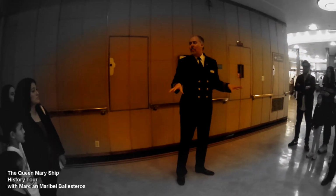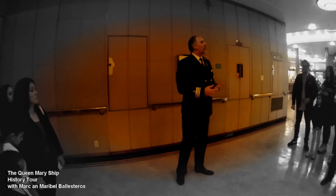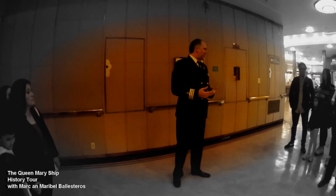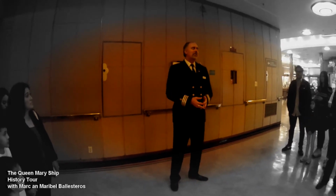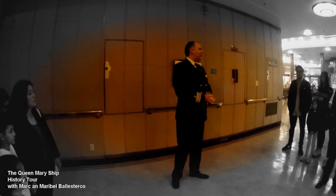Now, you are aboard the RMS Queen Mary. RMS stands for Royal Mail Ship. We delivered the Royal Mail under contract with the British government. The plans for our ship started in 1926. Our construction began December 1st of 1930. We were built at the John Brown Shipyard in Clydebank, Scotland.